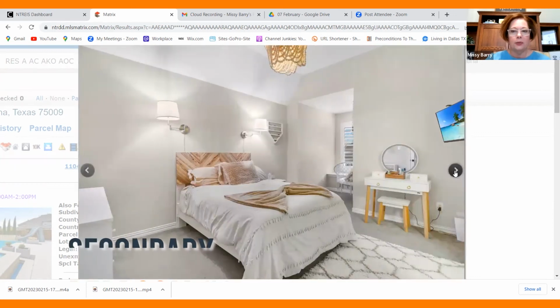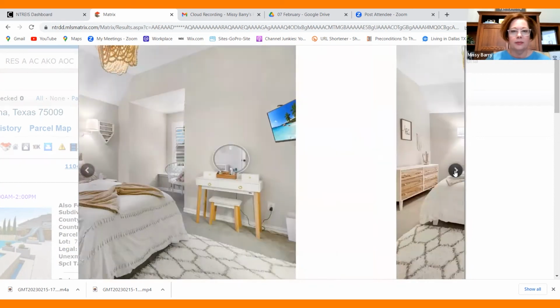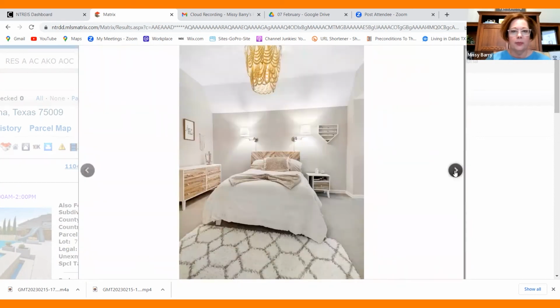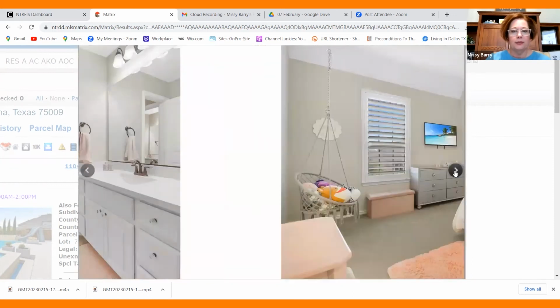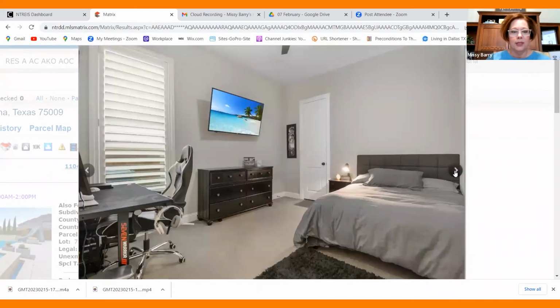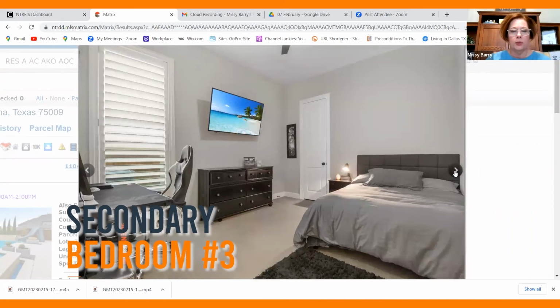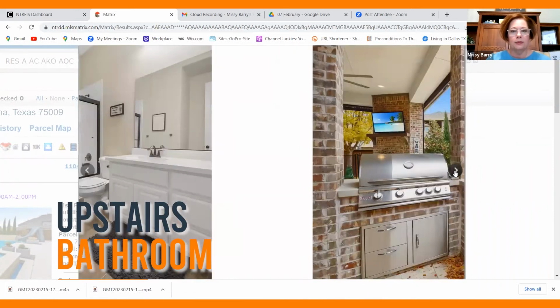This is a secondary bedroom, and look at that cute little reading nook in the back right. And another view of that room. You're going to be your upstairs bathroom, another bedroom, and another bedroom. Again, there's 4 in total. One of the upstairs bathrooms.